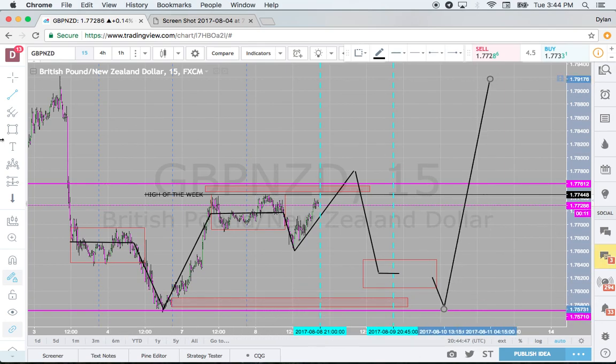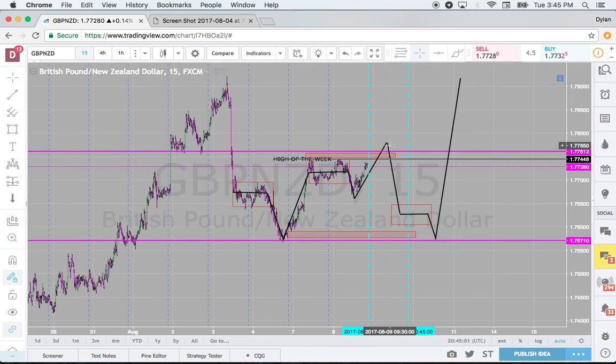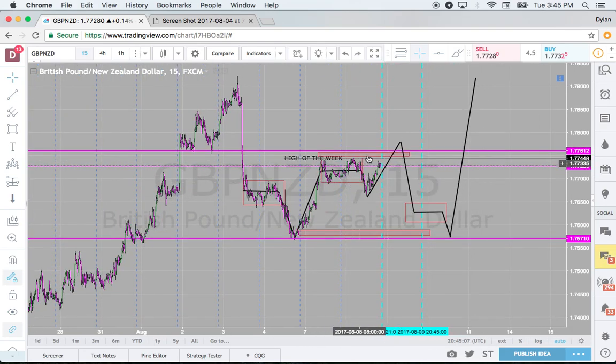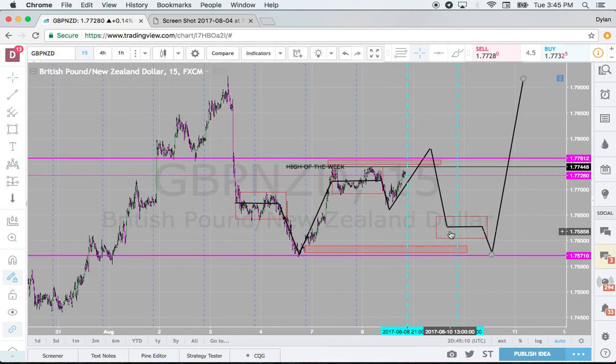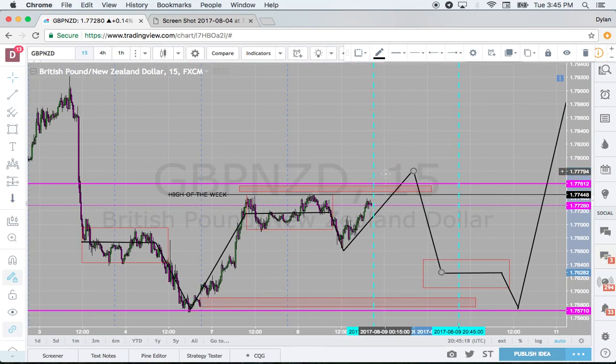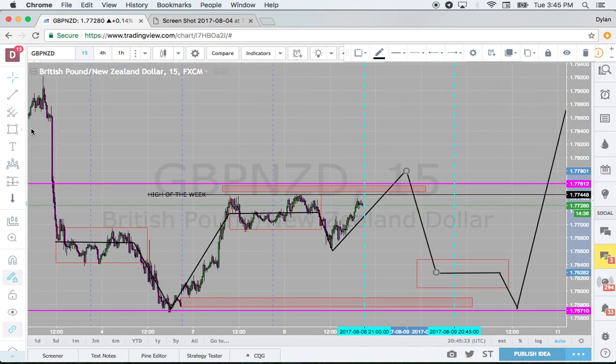After that, it gets a bit cloudy. After that, it's a bit harder to analyze because we don't really know. We don't have much else to work off of. But I do think that this is what could happen. Let's look for this, exactly this to happen. That spike to the high here, and as well as some sort of consolidation in this area.